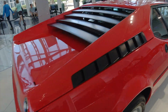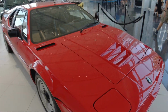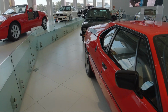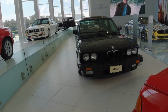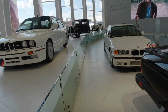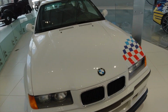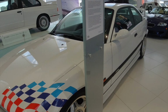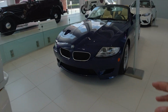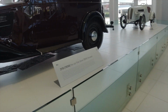Lamborghini helped design this car, but they did pull out towards the end. So the original M1, sorry, the M3, the lightweight M3 CSL. Well, this was a US special car as well. Yeah, M3 lightweight, sorry. And they got the Z4M. That's got the E46 M3 engine.